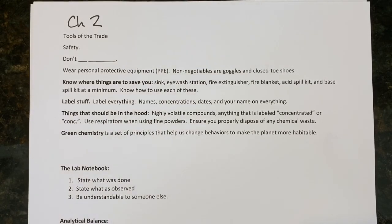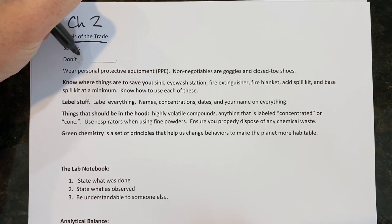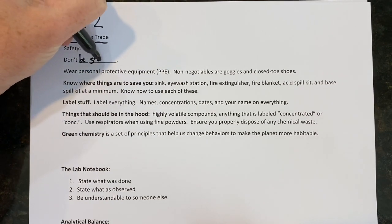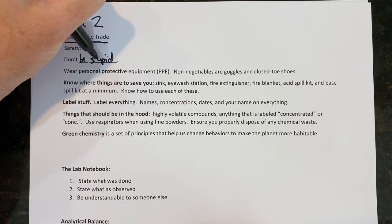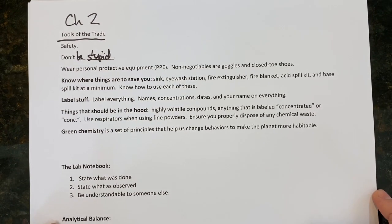All right, welcome to chapter two, tools of the trade. So we're going to start by talking about safety. Kind of a number one rule about safety is don't be stupid. I know it sounds crass, maybe, but it's a great rule. Another way to think about it probably is don't be ignorant.